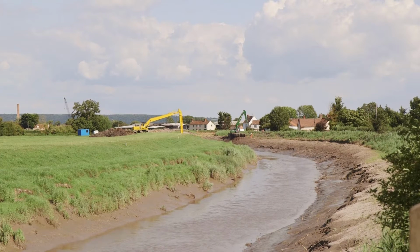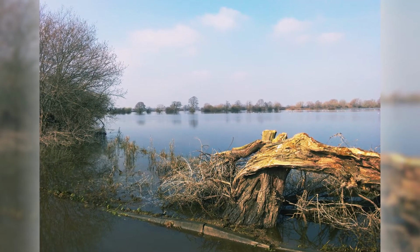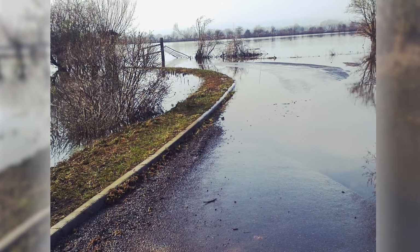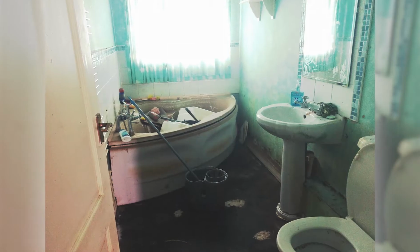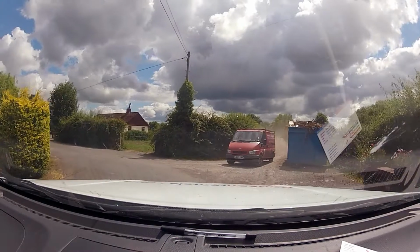The 2014 flood started basically with the storm surge which went down the North Sea, and then the weather really did start to get wetter and wetter. The floods in Somerset were particularly bad because it just didn't stop raining from January to March. It was utter devastation. 65 square miles were flooded. It became apparent that this wasn't a normal flood, this was a natural disaster.